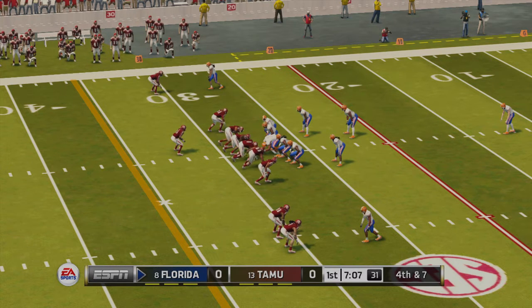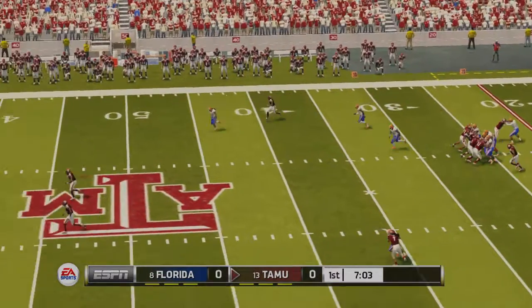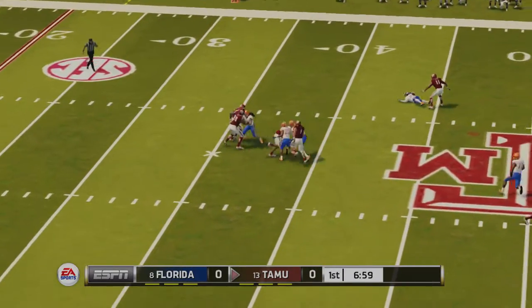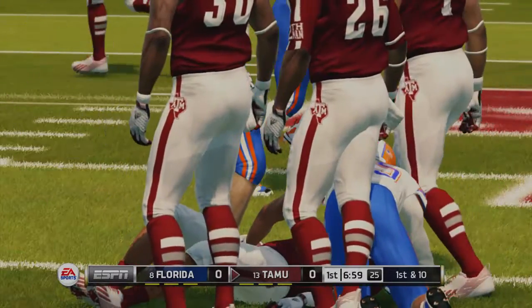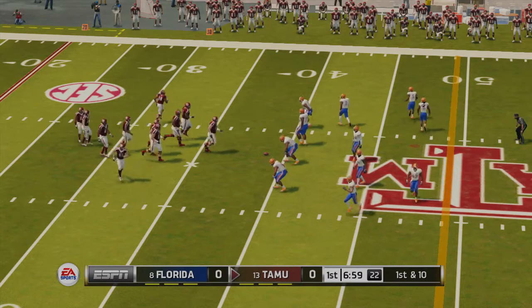Smith, the return man. He gets it away, and this is a really nice punt. He makes it out to maybe the 39-yard line. The quarterback leads the team out on the field for the first drive.